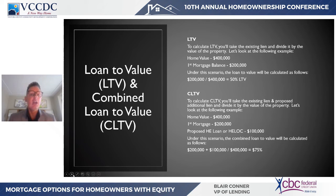So LTV. To calculate the LTV, you'll take the existing lien and divide it by the value of the property. So let's look at an example of what that really looks like. Home value under this scenario is going to be $400,000 again. Let's say you have a first mortgage balance right now of $200,000. Under this scenario, loan to value would be calculated as 50%.